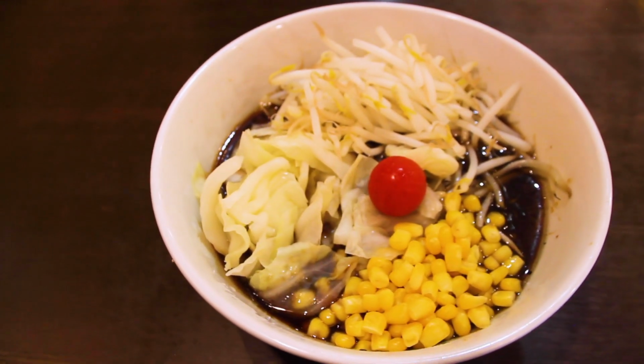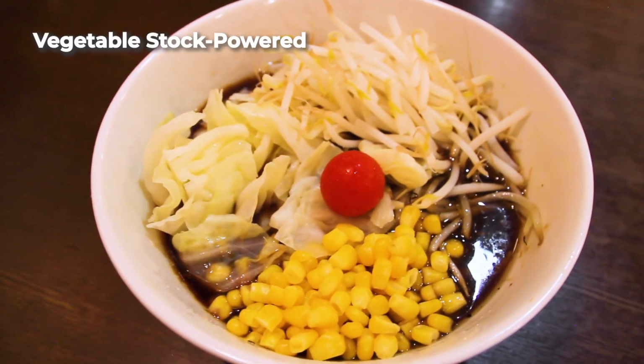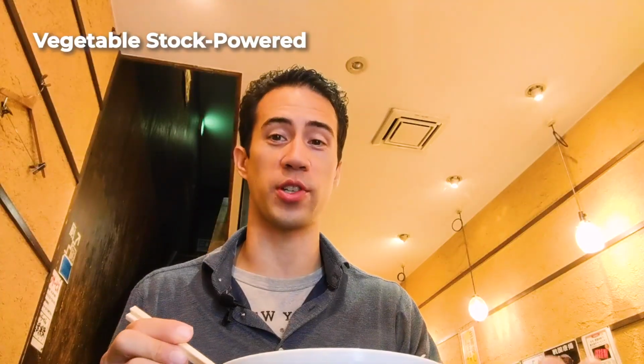Now, I'm not vegan myself, but every so often I do like to enjoy vegan ramen. I think, when you're not relying on the flavors that come maybe from pork bones or chicken bones, what do? This is a good example of that. It's got a wonderful flavor to it, coming from vegetable stock.